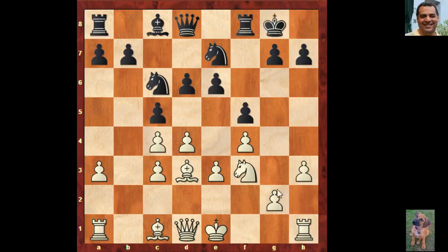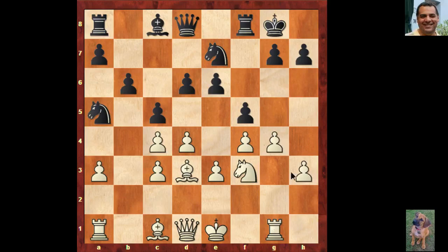h3, really crude stuff, as though this diagonal needs blasting open, as well as that g file. Why not? So b6, looking at that c4 statically. Yeah, g4, knight a5, rook g1. Yeah, why bother castling? This rook is needed on the g file. Okay, so queen e8.